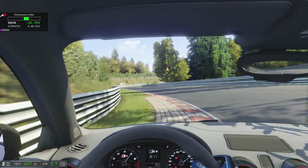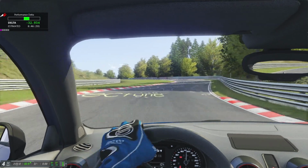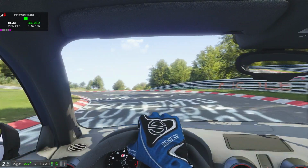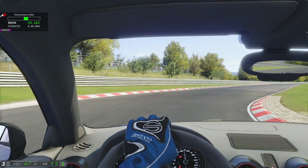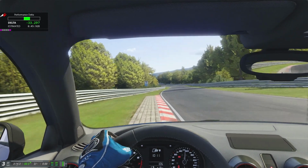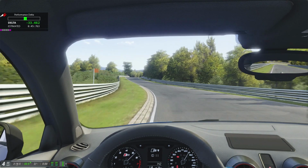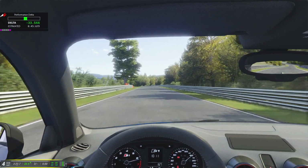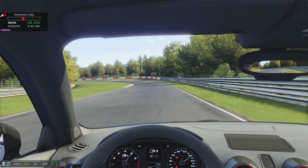Holding fifth there was interesting. Ooh, okay. Go on, that's it. That is what I meant about squirrely. That was very difficult to do right there. That was actually very difficult to do. 45. 45 and the time is going down. Okay, so we've made another second up there, or thereabouts.